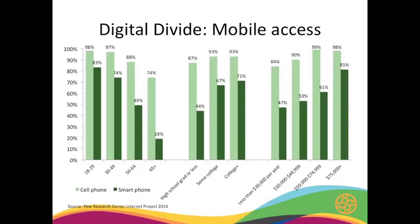Let's see if I can make the pointer work. Here and here, less than 20% of adults over the age of 65 actually have a smartphone. So the notion that you'll develop a health app that's going to make a difference for broad swaths of people calls that into question a little bit, and really raises the idea that you need to have other channels for engaging your population.